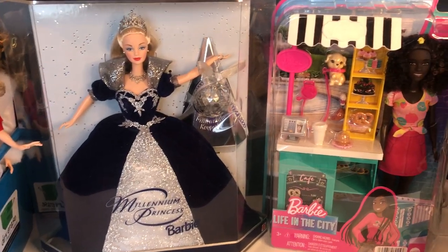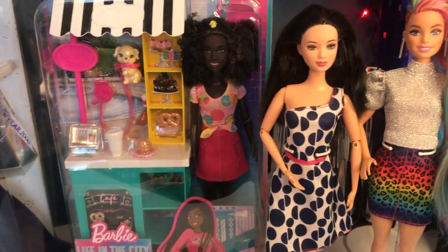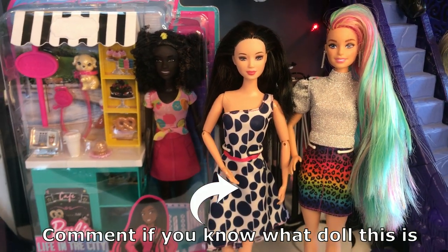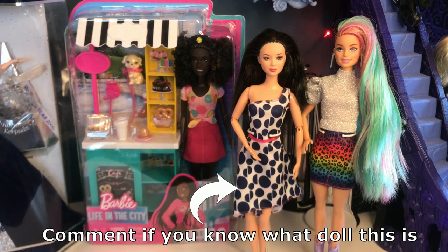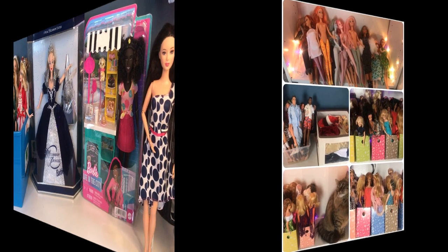Here are two boxed dolls that I haven't opened yet, and my husband brought home these other two Barbies while I was making this video. I love the leopard rainbow hair, she's so pretty. I don't know who the other doll in the polka dots is. Do you know? Please let me know in the comments.